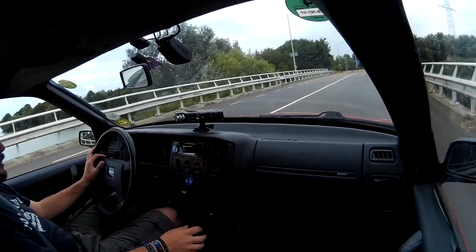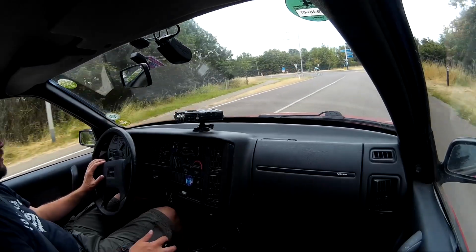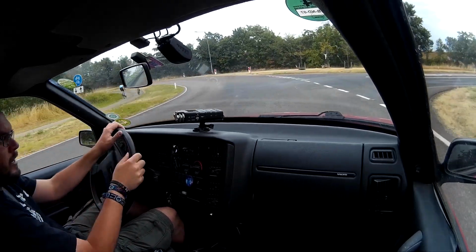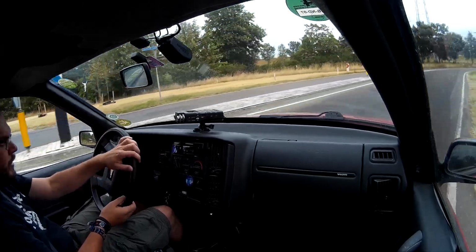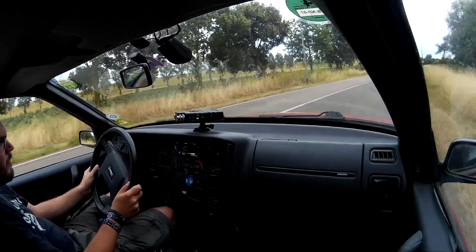I did quite a lot of work to it cosmetically. It's got some rust issues that I still need to attend to, but it's got a new interior because it was completely falling apart. And as I just told you, I polish it every now and then so it looks the part. Here's a little acceleration test, going from 50 kilometers an hour, flat to the floor.